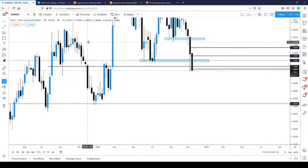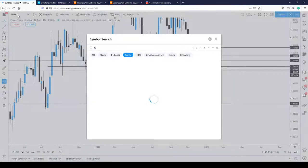Euro and... okay. Gold and GU. Okay, gold and GU, that sounds fine. I think most of you know my bias on gold, but let's quickly go over gold.